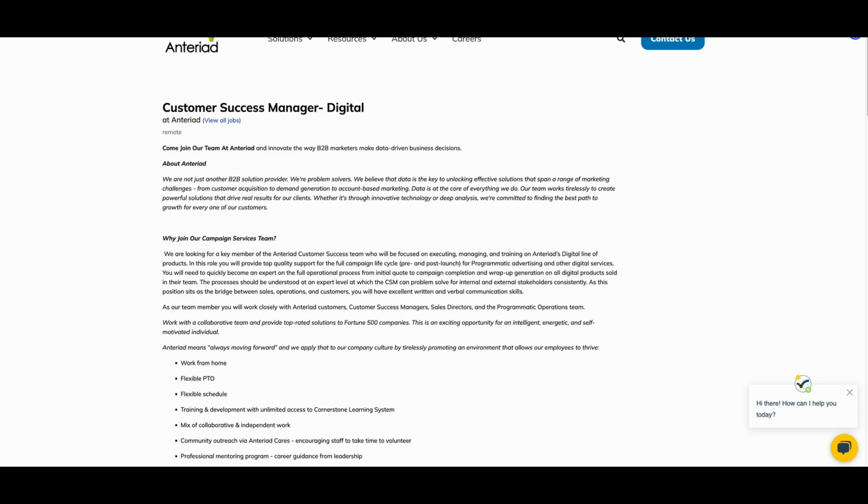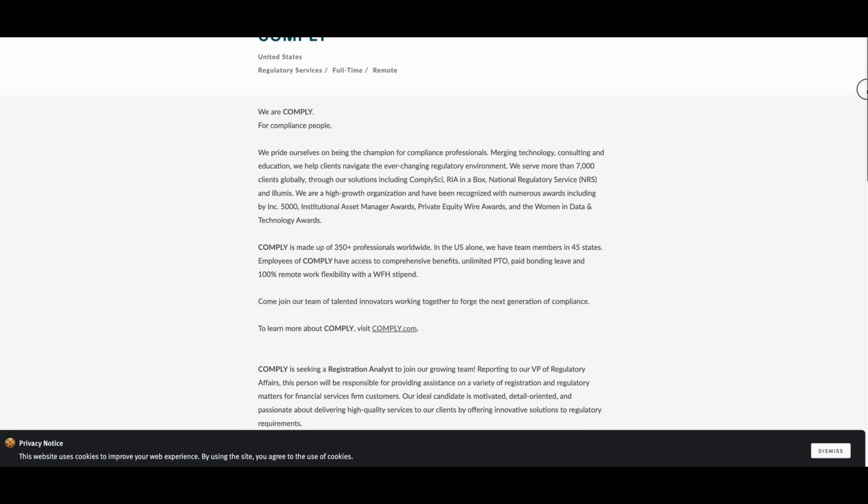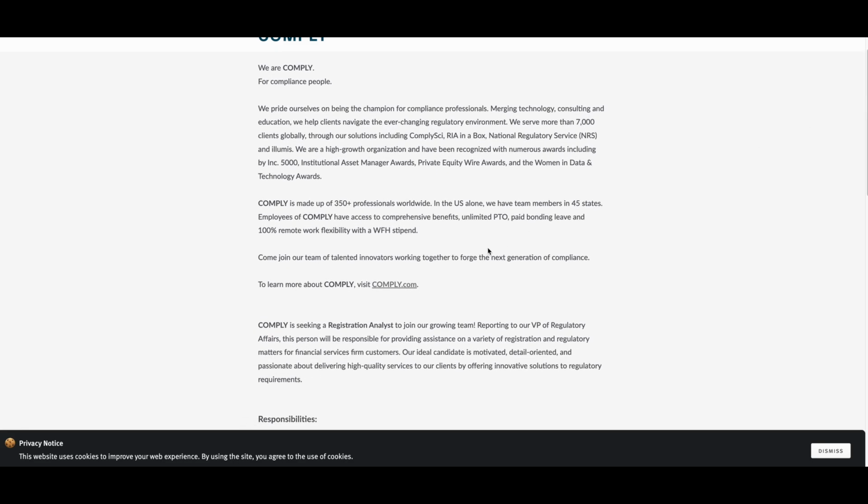Now, let's dive into the job lead for today. So today's job lead is coming out of this company. It's Comply, and they're currently seeking a registration analyst. And this company actually gives some really good benefits here. So in the US, employees have access to unlimited PTO, which is really great. You can take time off whenever you need it.